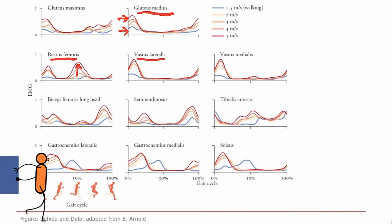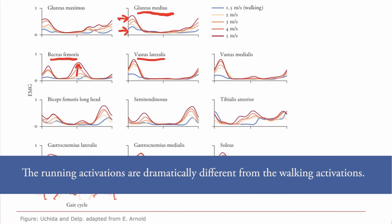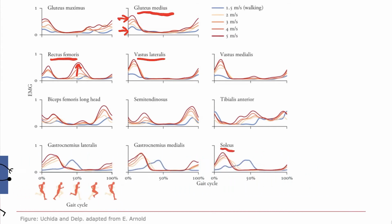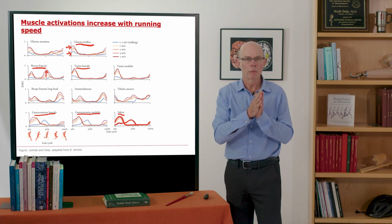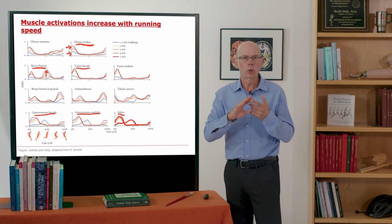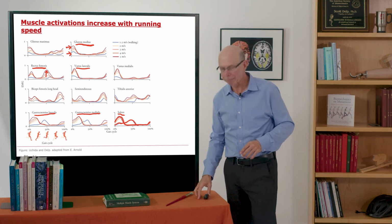But the other thing I want you to notice is the running activations are dramatically different from the walking activations. If you look, for example, at the soleus here, you see walking shown in blue, and the running speed shown in red. It's just fundamentally different activation patterns. Same is true for the gastroc medialis and gastroc lateralis. So some of the muscles undergo a fundamental shift from walking to running, and then once you're running, at least at these relatively low speeds, 2, 3, 4, 5, even 6 meters per second, the activations just scale up with speed.